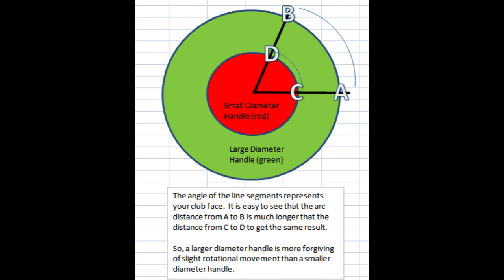So in other words, the green jumbo grips are a lot more forgiving. It looks like twice as forgiving if you have twice the size of a grip. But regardless, you can easily see there that you have to move that green arc A to B, that distance is a lot farther than the distance from C to D. So having a larger diameter grip takes variation out of your putt. That's why when you get the larger grips, you feel like you putt better, you feel like it's easier. Well, it is easier. It's taking out some of the variation on your rotation.